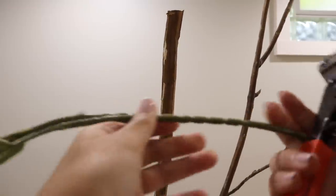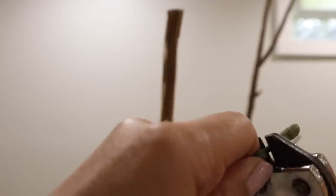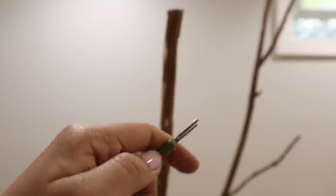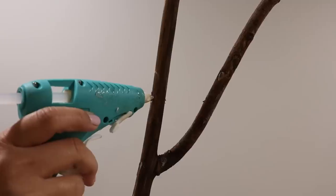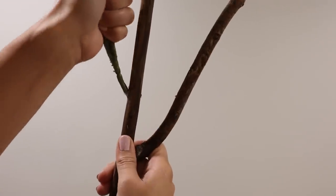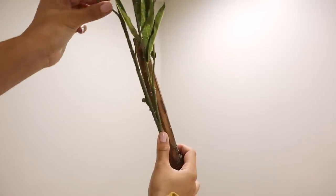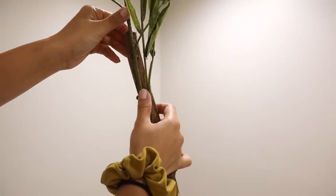And then with the stem, I'm using wire cutters just to cut it down to size and also to remove some of the plastic on the outside so that you only see the wire. Then, with a little hot glue in the hole, you just want to place your stem in there and then hold it down until it cools. Otherwise, it's going to start flopping around, so make sure you hold it down. And there we have our first branch.